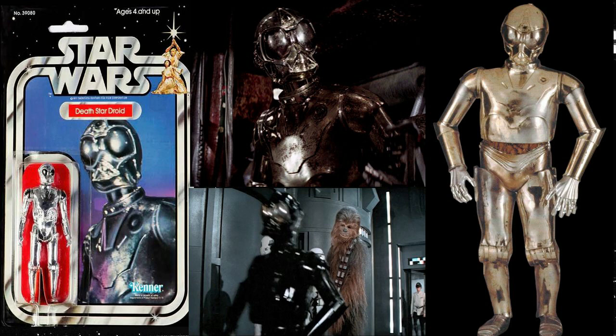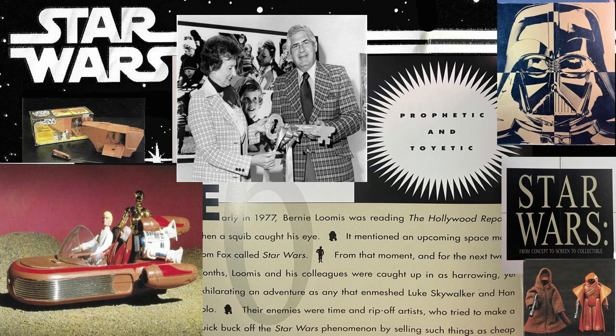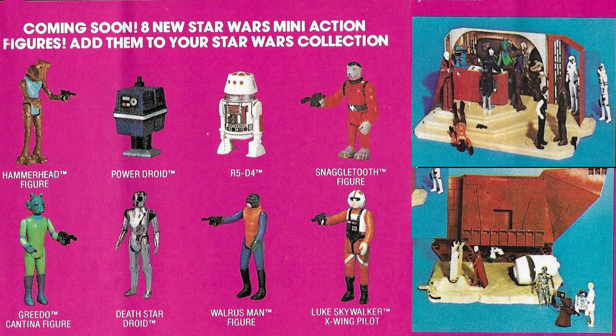The Tatooine focus made sense. Tatooine was extremely toyetic, a term coined by Kenner president Bernard "Bernie" Loomis and delivered to the masses in 1992 via Stephen Sansweet's excellent book, Star Wars from Concept to Screen to Collectible. Tatooine was a most fertile ground for kids to imagine their own adventures.